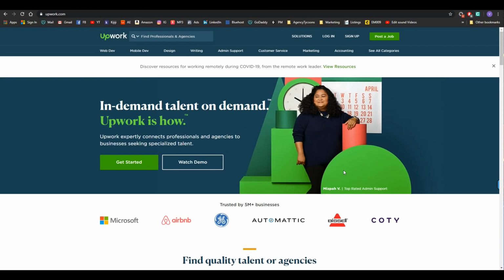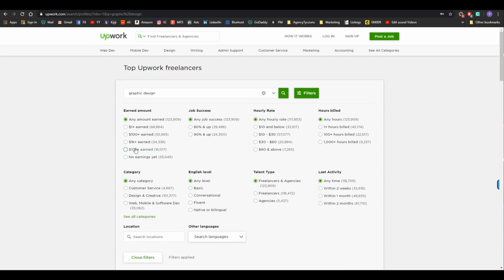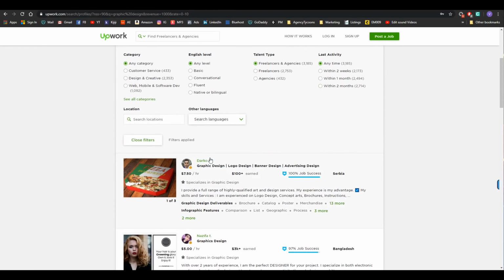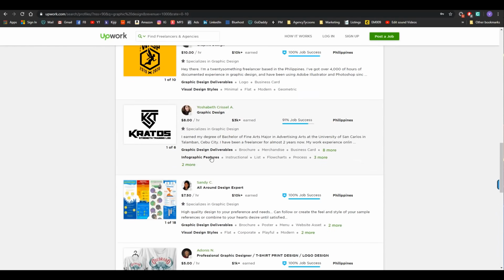So in Upwork, you can search for graphic designers. And then once you're here, you can just search by filter. And here you can search by 1K plus earned, 90% and up, $10 and below. Now we can see all these graphic designers that are highly specialized in the field and charge a fraction of the price.